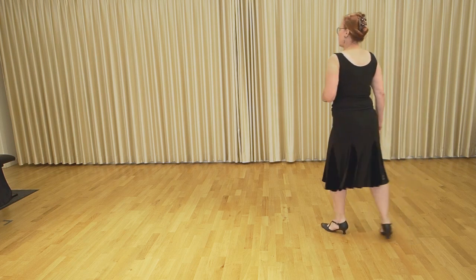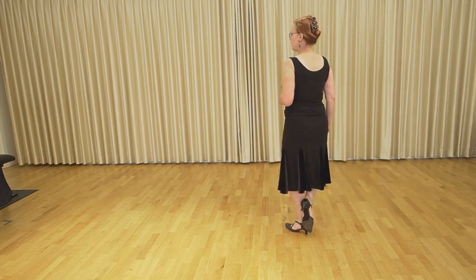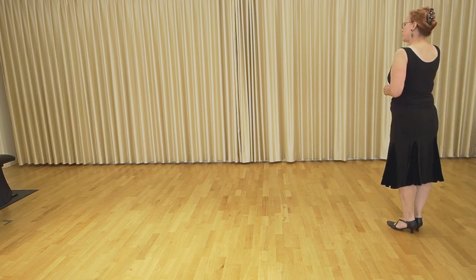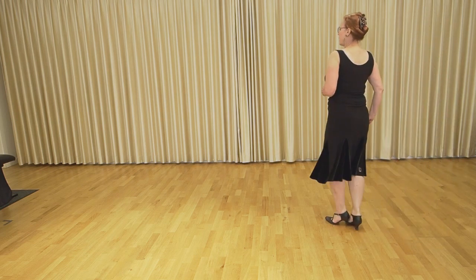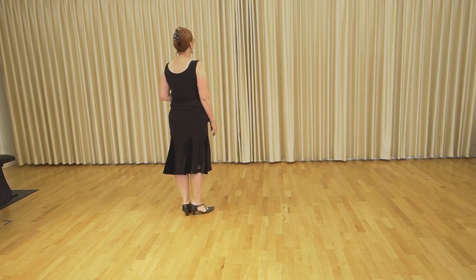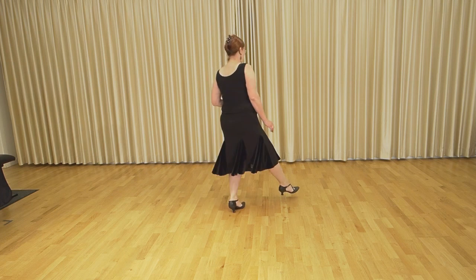1, 2, 3, glide, cut, jeté. And once again, 1, 2, 3, glide, cut, jeté. Let's do the same thing to the right side. Glide, cut.